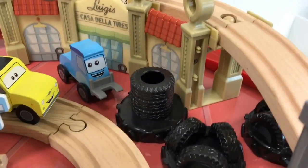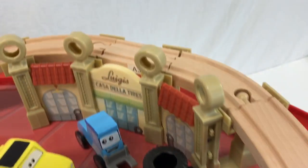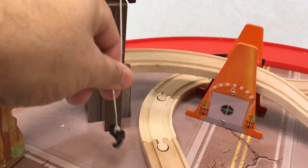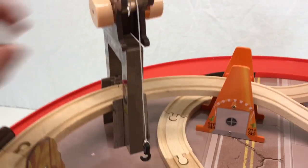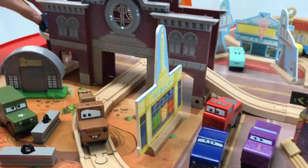This would be where Fillmore would be near. Of course, Flo would be at her cafe. And then you got Luigi's Casa della Tires for Guido and Luigi. There's the tires. And so the track goes up and over that. And then we got Tomater's place over here with an actual hook there. How does that work? And then it goes around in here. Then it goes like the Mine Train roller coaster.